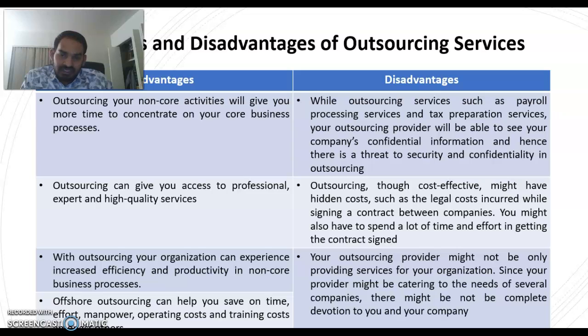Even though outsourcing is cost effective, it might have some hidden costs such as legal costs, and you might also need to spend a lot of time and effort in getting the contract signed. And finally, your outsourcing provider has several customers, so that means you are not the only one to serve. So there might not be complete devotion to you.